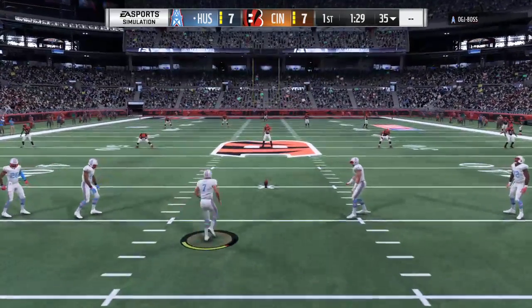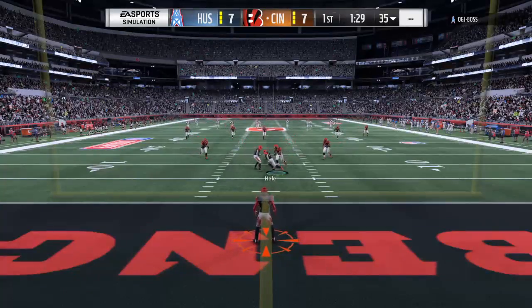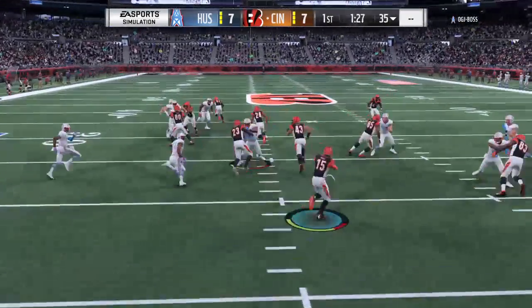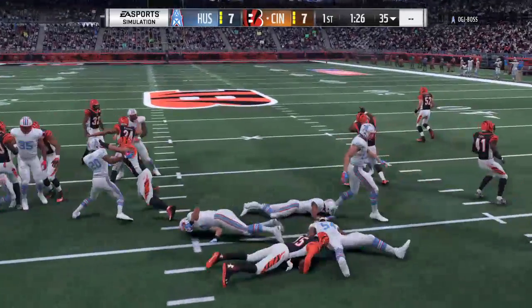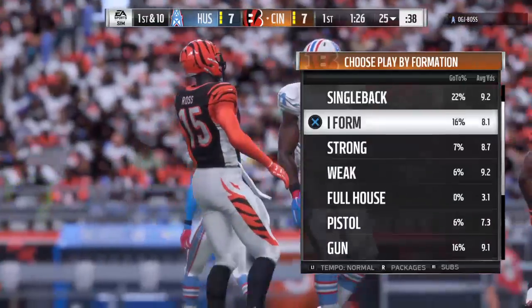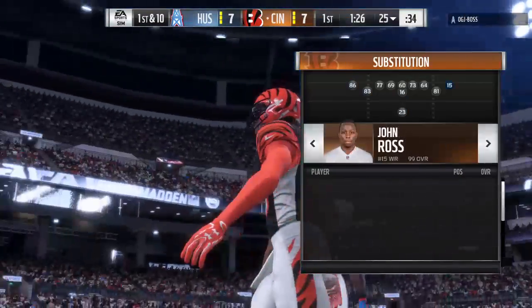So a tie ball game here as the kick's away. This fielded a few yards into the end zone. And all that work, but he stopped where he ultimately would have been, and he's simply taken a knee, and that's the 25-yard line. Cincinnati now ready to take the field.